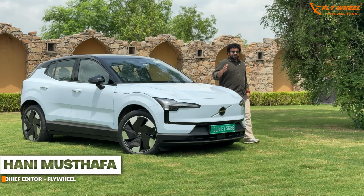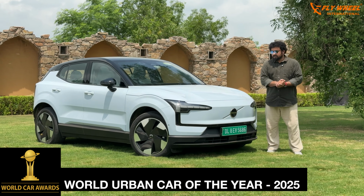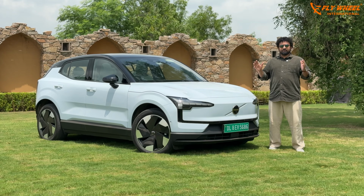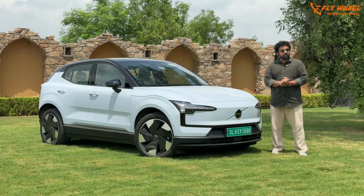This is the Volvo EX30, the smallest of the Volvo, but it is the World Urban Car of the Year 2025. It's a car with a lot of surprise, that's what Volvo calls it. I drove the car first during the jury round in LA, but this time I'm going to drive it elaborately for a day. We are part of the media drive in India and we are in Jaipur. Let's check out this Volvo EX30 in detail.